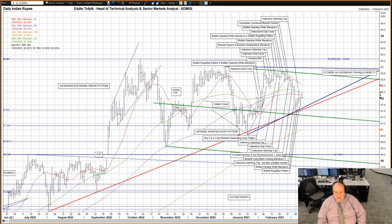So far today, an attempt higher, piercing the medium moving average overhead, but halting at the short medium moving average before turning back down. So at the moment, it looks like an indecisive doji top.